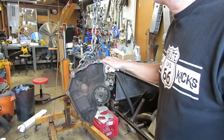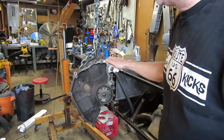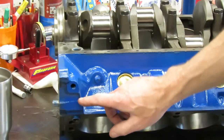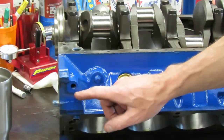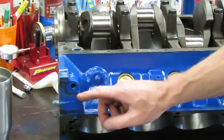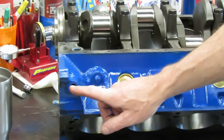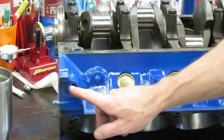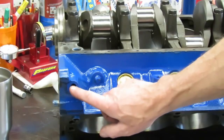Now, the only other thing that is an issue here is if you're running a standard transmission. The earlier block has a provision here on the side of the block, and this is for the clutch linkage if you have a manual transmission in the car. So this is the early 289, and the 302 is the same way. And also the 351 had this. On the later model 5.0, that is not there.